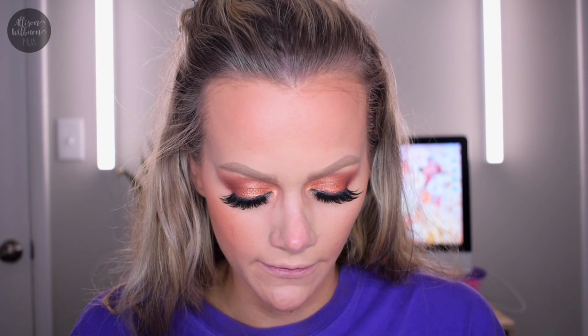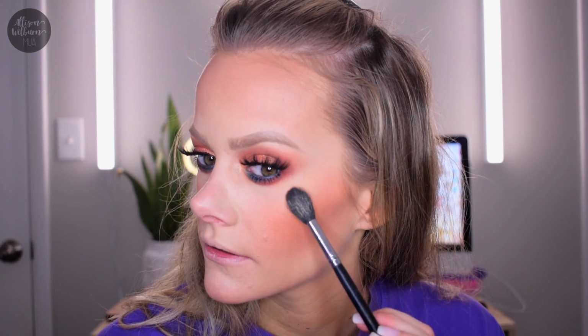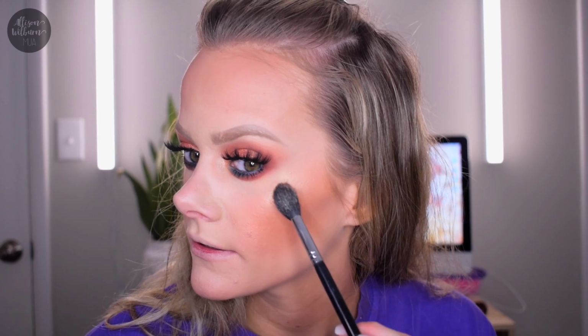I don't tend to use these kind of colors on my eyes. I feel like if I'm gonna wear a neutral look, it's gonna be more neutral, and if I'm gonna wear an orange look, it's gonna be bright orange, you know what I'm saying? I generally wouldn't put an orange like this in an eyeshadow look with neutral colors because again, I either go one way or the other, you know? Okay, that blended super well. Now I'm going to take a highlighting brush and I'm gonna grab the highlight. Oh, that is really nice.